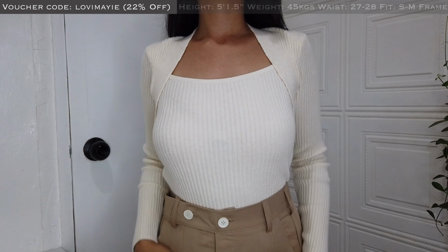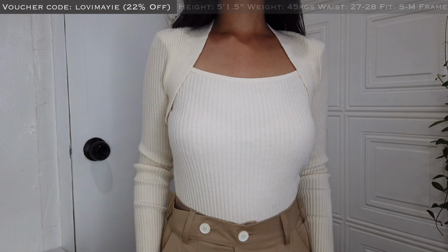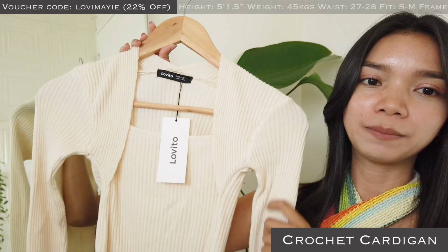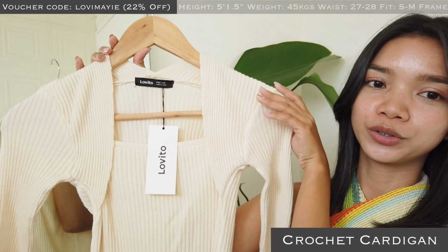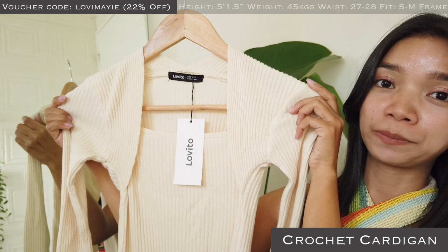Siguro this one is perfect for those girls who have broad shoulders. Kasi parang wala, di ko alam. Like this hanger, oh, tingnan nyo. Imagine ito yung shoulder nyo, girls. So kapag sinuot nyo siya, ganyan siya ka-pleasing.